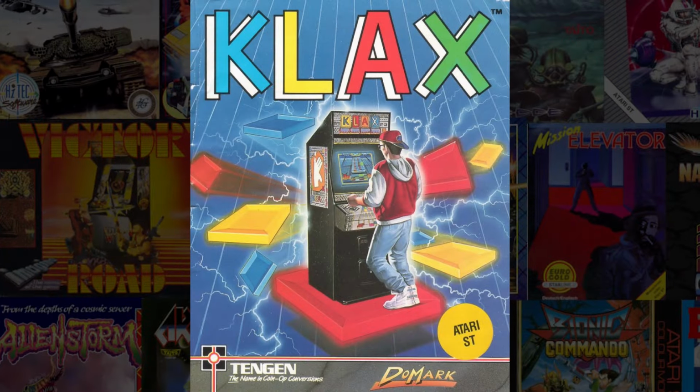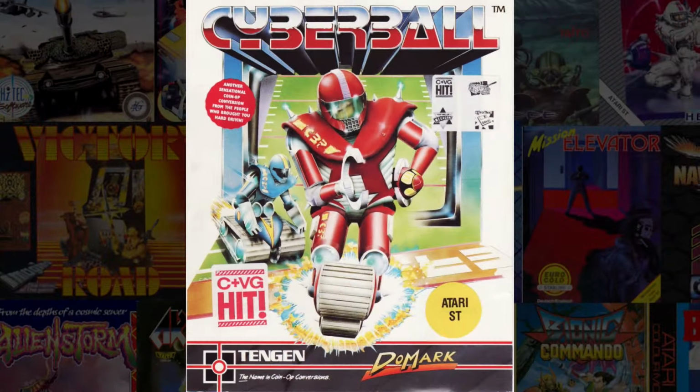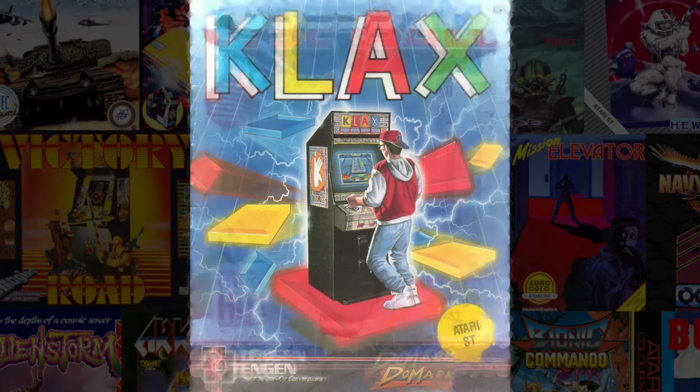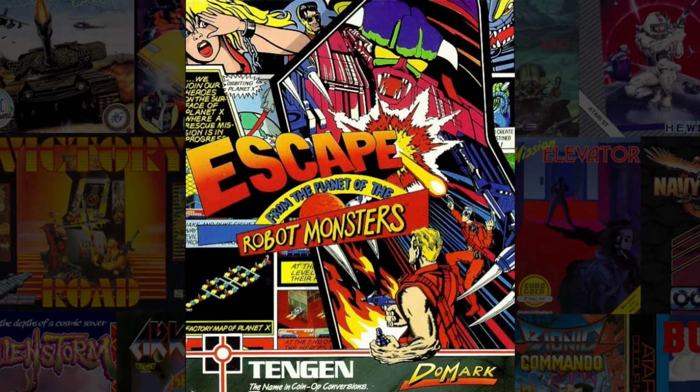We will cover all of the Domark Atari ST and Lynx titles in upcoming separate videos, but today we're going to explore the three in the Tengen Trilogy: Cyberball, Klax, and Escape from the Planet of the Robot Monsters.